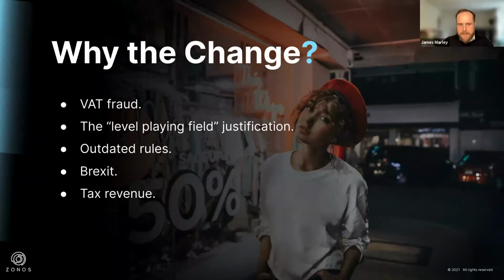Yeah, this next one, level the playing field. This is a phrase I've heard over and over again as justification for these new rules. And I'll be very honest, I don't really get it. Now, it's understandable that domestic businesses in the European Union were upset that foreign competitors didn't have to pay VAT on low value goods. Then again, those foreign competitors did have international shipping costs, which tend to be a little bit higher than domestic shipping costs. Even so, I accept it wasn't necessarily a level playing field.